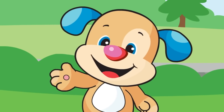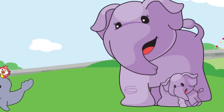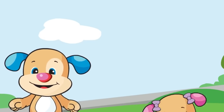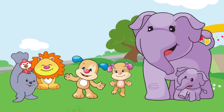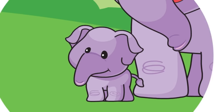We went to the animal fair. There were animals everywhere. A lion, a seal, and pretty bird too. And a mummy and baby elephant, just for you. We listened and looked to find what's there. All kinds of animals. Small and big animals. Here at the animal fair. What's your favourite animal?